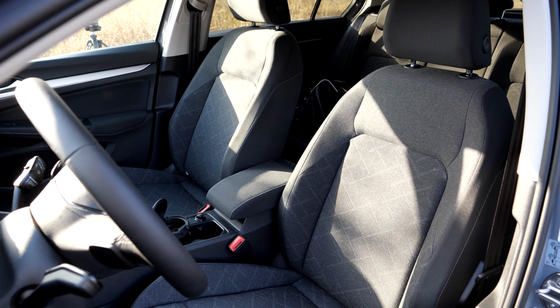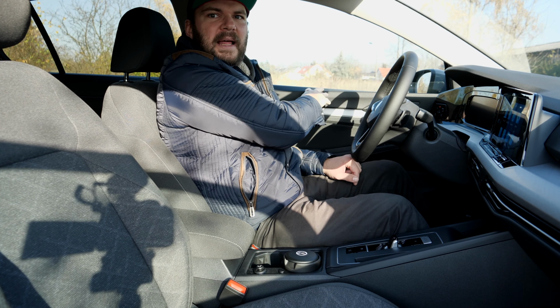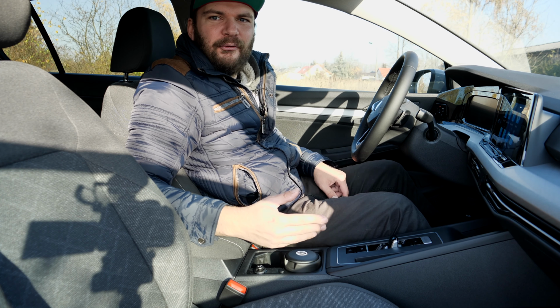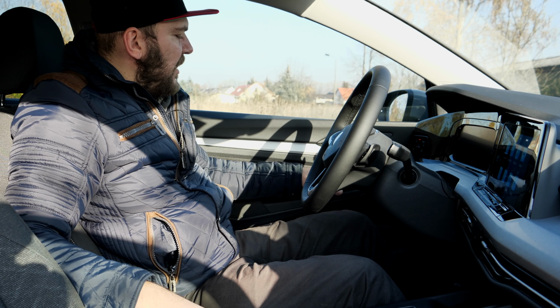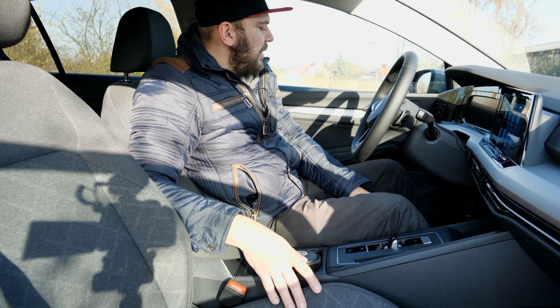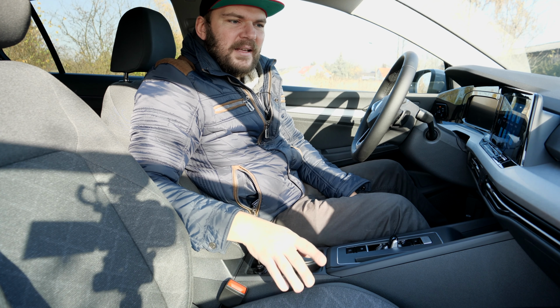The seats are normal fabric, nothing special. Also these parts here are plastic, the doors, the door cards and also the dashboard, but it's a softer plastic, a little bit like rubber. What I think is really funny, in the front everything is new, but on the sides the power windows and the power mirrors look like VW 20 years ago. I think the whole Volkswagen group is using the same buttons. So that's a little bit of a minus.